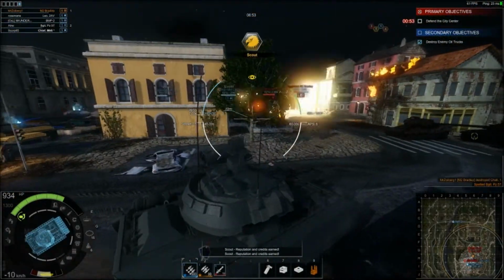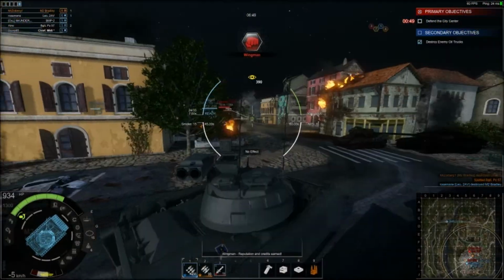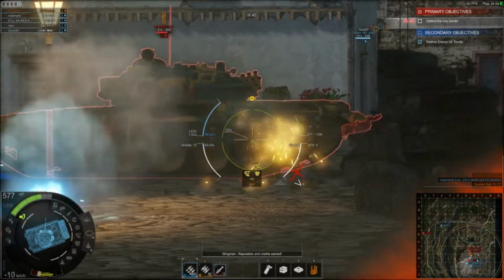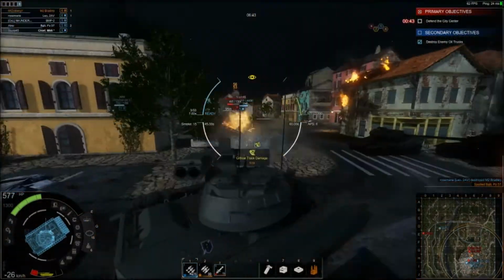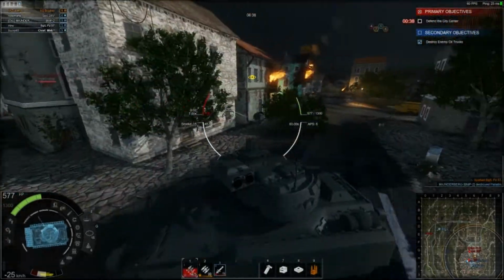Bradley in the distance. Something spotted to our right. No idea what it is. We'll go for the Bradley. He's down. Go for the T-72. Get him in the turret. Oh my god, I've been shot from behind. Maybe a Leopard. Might have been a Leopard. I don't know what actually shot me there. No idea what shot me.